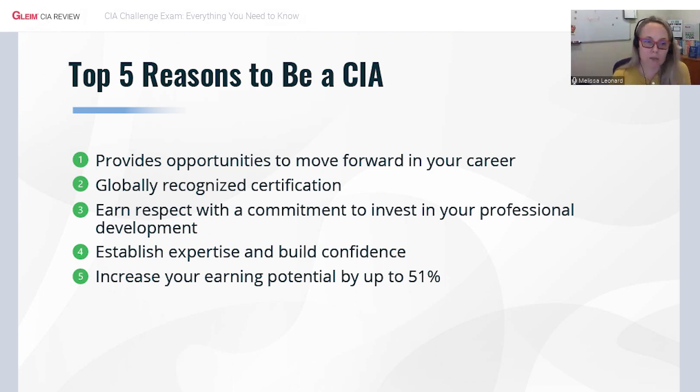You'll also earn respect with the commitment to invest in your professional development. And this is actually really important. It really shows your employer and also your colleagues that you have the skills and acumen of a certified internal auditor. Passing this exam shows that you are an internal audit expert. So it's a great way to earn that respect that this commitment really shows to your peers and to your managers.